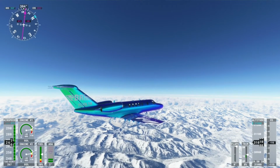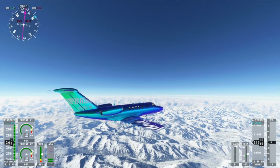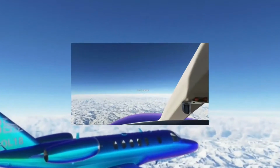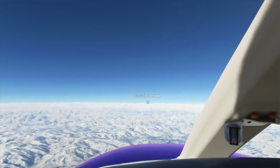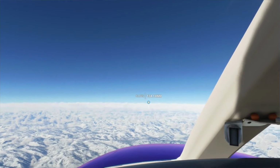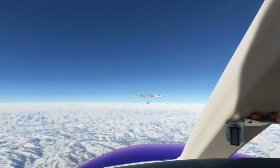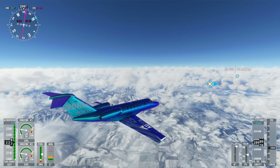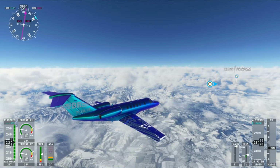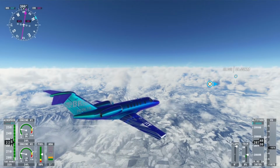So now we've got some clear skies. See all these mountain ranges in the center of the state of Idaho. And we're about 134 nautical miles from Lewiston. Lewiston was a cool city, I thought. I've never been there in real life, but I thought the layout of the city and the location of it was pretty cool from the looks of Flight Simulator anyway.